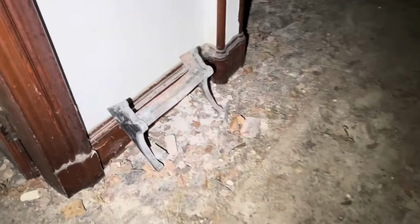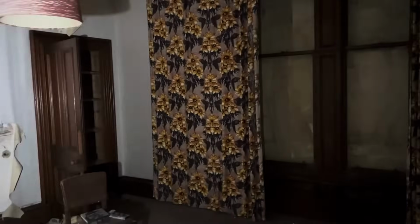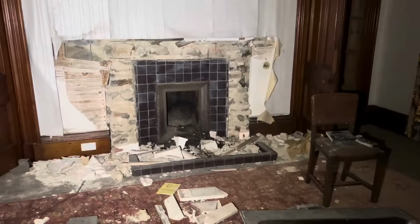Don't know what that would be for. Maybe umbrellas, if it was the other way up. I'm not quite sure what that is. And then we look in this room. This is another room with big windows and another fireplace that seems to have been ripped out on purpose.